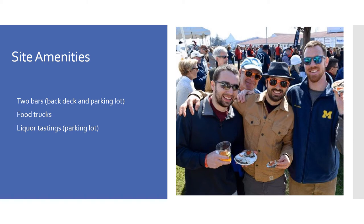In addition to all those fun activities, there are just a couple site amenities I wanted you to know about. There are two bars for the event. One is on the back deck. I'll have a map of that in just a moment. And then the other is in the parking lot. There'll also be some food trucks and some liquor tastings going on.